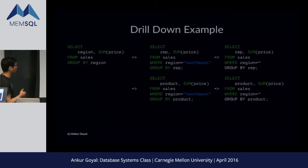Here's an example which you can't really parameterize well. This is a canonical drill down query, where here we're breaking down sales by region. You want to double click on some dimension and maybe freeze the region to be the Northeast and look at sales by sales rep. And here, another person wants to freeze the region to be the Northwest and break down by product. These generate two fundamentally different queries, which, yes, we can parameterize out the region, but the rest of it might have serious implications for how the query is optimized. For example, maybe we have an index on rep, but no index on product. And so these are fundamentally different queries, and they don't parameterize to the same plan.